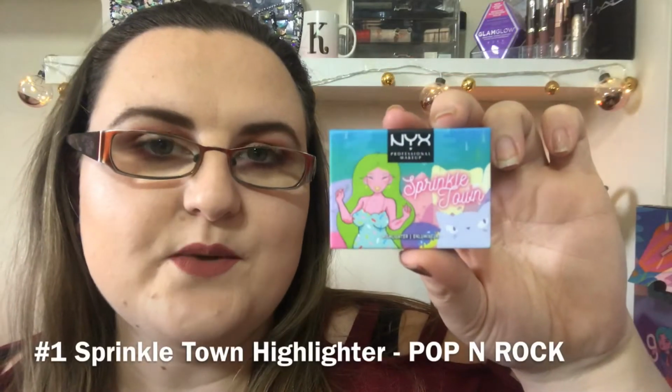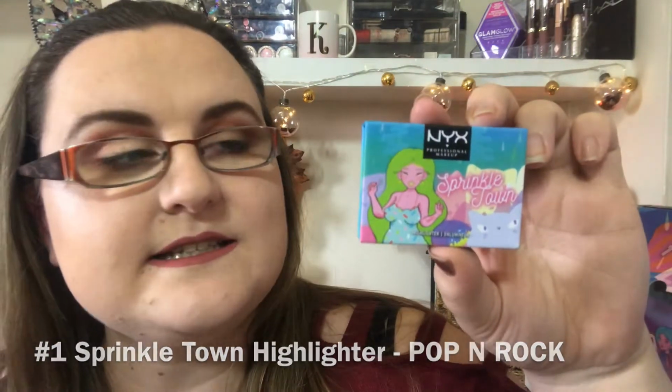So for day 1 we have this Sprinkle Town highlighter. And this is in Poppin Rock. And this is the colour of the highlighter.